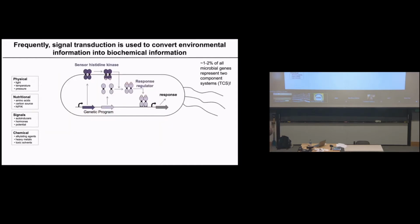Now, frequently, to do this sensing, microbes have evolved what are called two-component signal transduction systems. They have effectively what is a baseball glove on the cell surface that's sensing the molecules. When they sense something, that information is transduced through a phosphocascade to a second biomolecule inside the cell, which binds to DNA and turns on biological production of transcripts and proteins. These are the most common sensing systems in biology, and about 1 to 2% of all microbial genes are represented by these components. This is how cells are really sensing very diverse things in their environment.